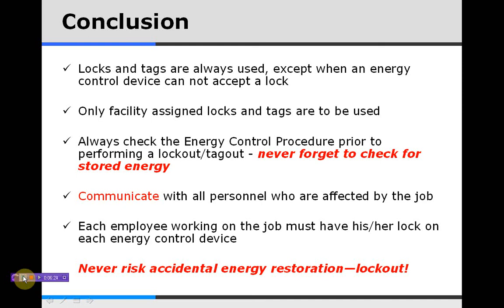Communicate with all personnel who are affected by the job. Each employee working on the job must have his or her lock on each energy control device. And finally, never risk accidental energy restoration. Use lockout.